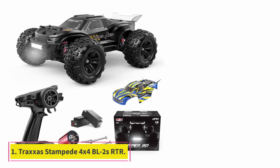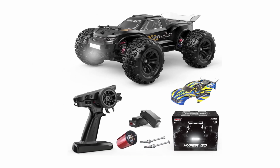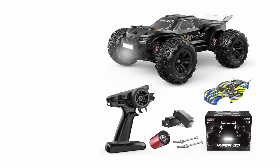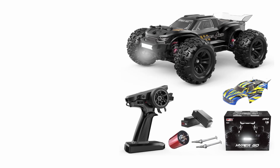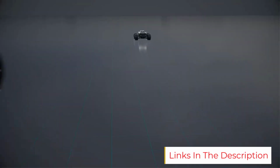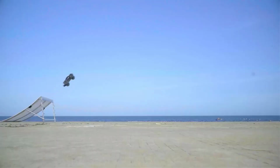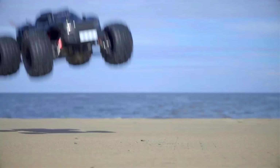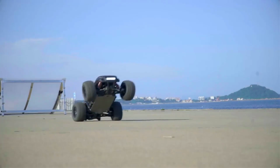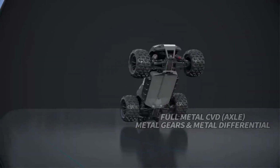Number 1. Traxxas Stampede 4x4 BL2s RTR. The Traxxas Stampede RC car is our top choice because it combines speed, handling, and power better than any other option we tested. The oversized monster truck-style tires aren't just for style. They provided great traction and grip on dirt and rocks as well as concrete and linoleum. Even next to speed-focused cars, the Traxxas drove with notable zip.